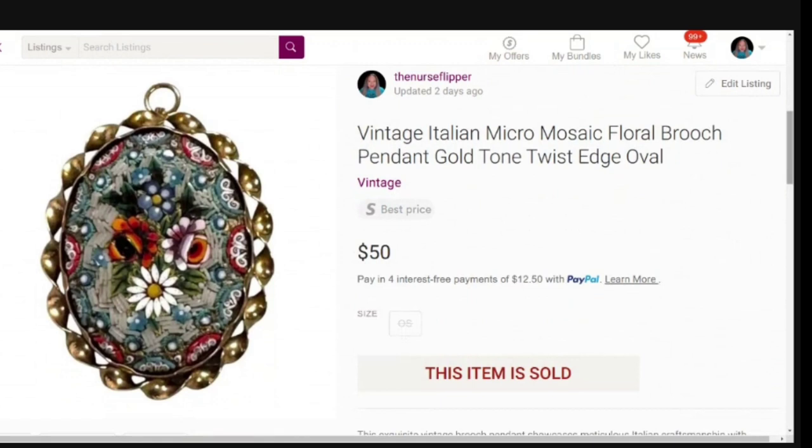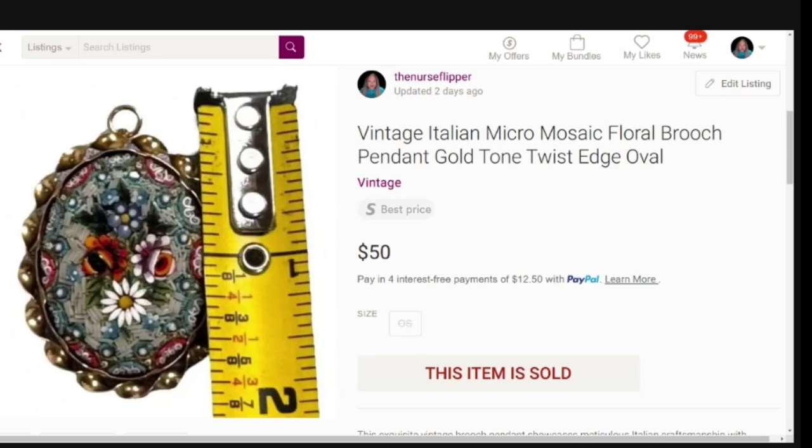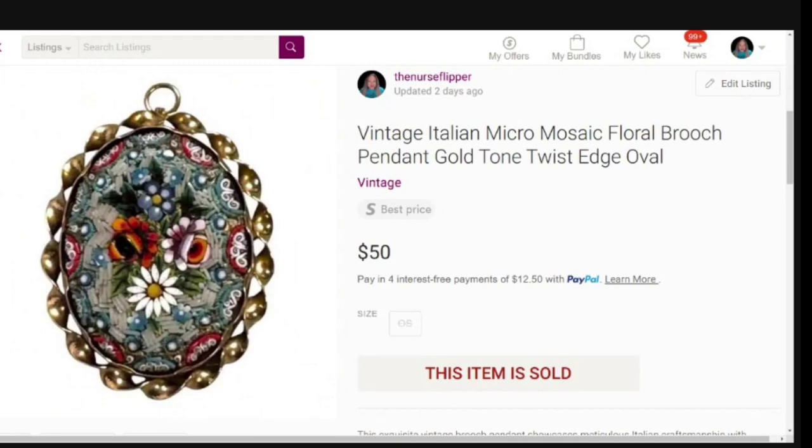Another fast jewelry sale under a month on Posh. This is a vintage Italian micro mosaic with the twisted edge. This one sold for 50. Payout was 40. I am 10 in, so it is a $30 profit. And this one did have where it could be a brooch or a pendant. And I do make sure I put that in the title when that is the case. And this one was another really, really fast sale.